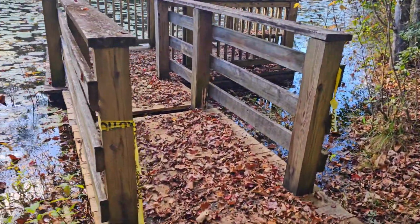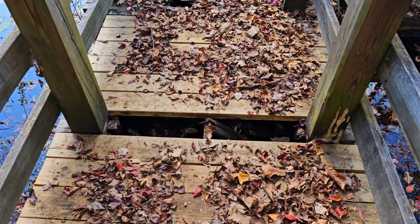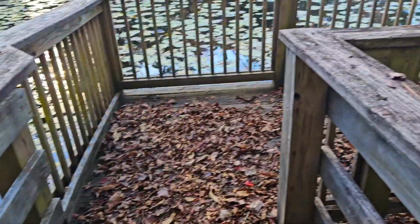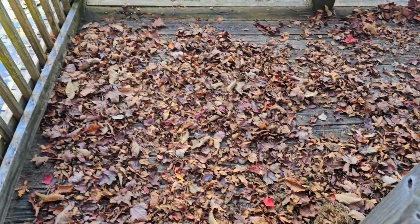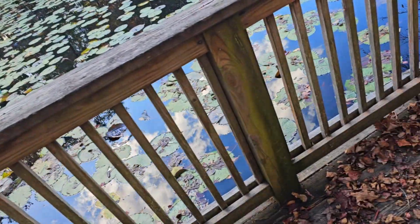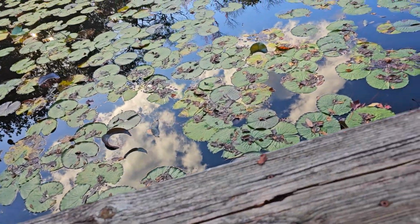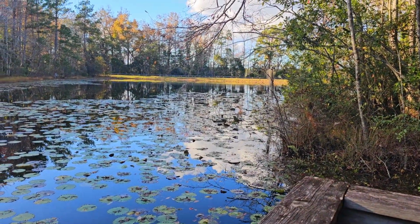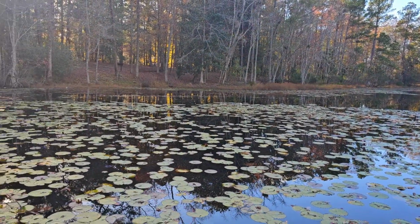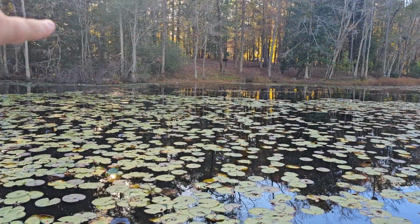Alright, there's a caution on this thing that has a hole in the bridge. Got a hole there and a hole up there. Let's make sure this can support my big old behind. I don't hear any cracking. Here's the view. And over there is where I started at. It kind of went out.